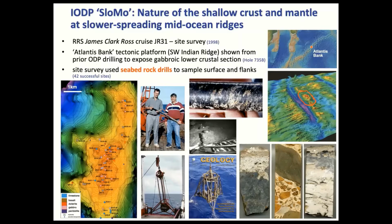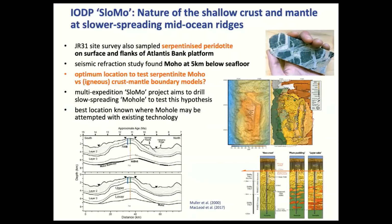We found gabbros, we found peridotites as well. We found mantle rocks down there on the seafloor. Here on the top right is one of the cores that we recovered from the seafloor. That is a partially serpentinized peridotite. You can see the veins where the water's come in and altered it to serpentine. Yet we still have a Moho at 5 kilometers depth.